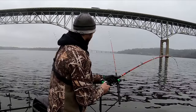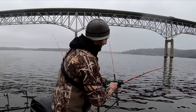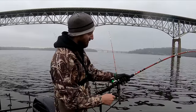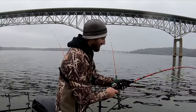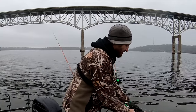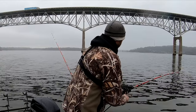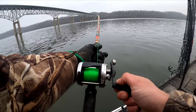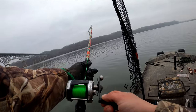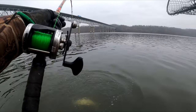All right, he might have a little bit of weight to him. Yeah, all right, he's digging. When he does his shakes, he doesn't feel big, but when he starts digging down, he does. He feels like he's got a little bit of weight. We're going to see him soon here, I think. Look at him go. Yeah, he's the biggest of the three. Yeah, he's a 20 probably. He's a netter. All right.